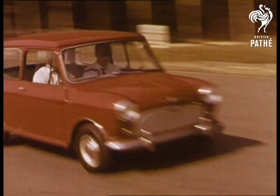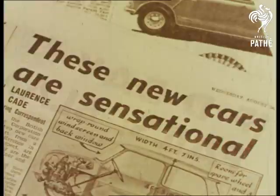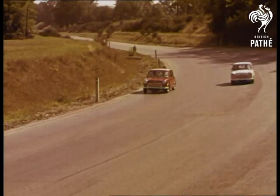Some baby, great car sensation. The little giant, it's a people's car that opens up a new era in family motoring. These new cars are sensational. BMC cars set up a new standard in cheap motoring. Performance and comfort retained. Some baby, load it.